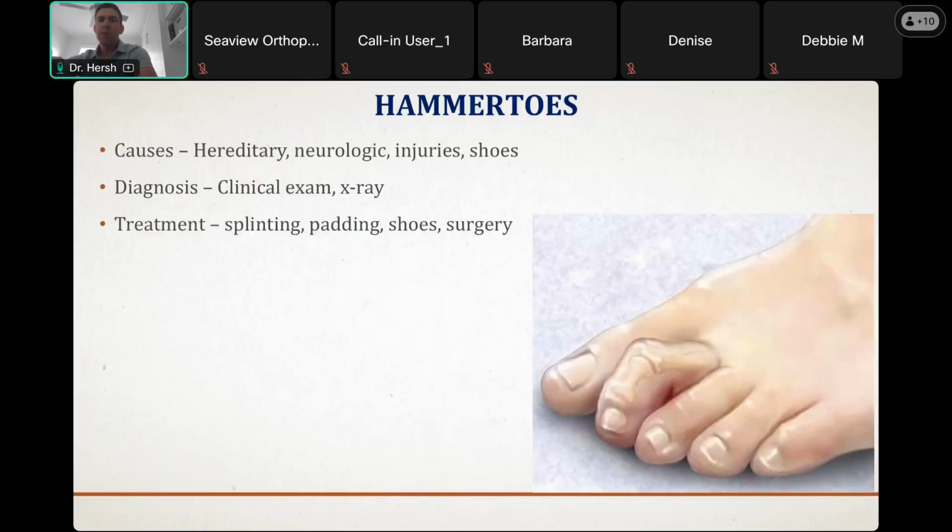Hammertoes, some of you might have hammertoes. There are lots of different reasons. Some are hereditary, some are neurological and develop over time, some are from injuries. Shoes can exacerbate them. They're pretty easy to see clinically, but the x-rays often show just how bad they are. There are all sorts of treatments for them. Unfortunately, none of them are permanent other than actually surgically getting them fixed.